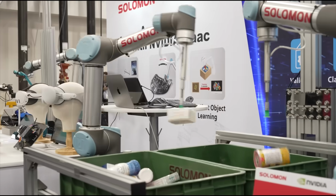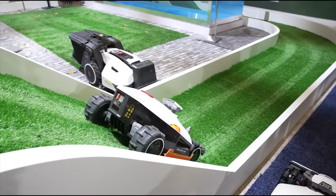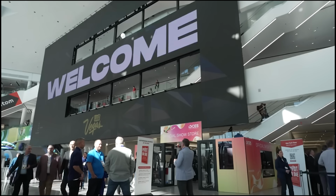When I think of the future, I think robots. So let's meet some of the cute, cool, or just useful robots here at CES. Let's go!